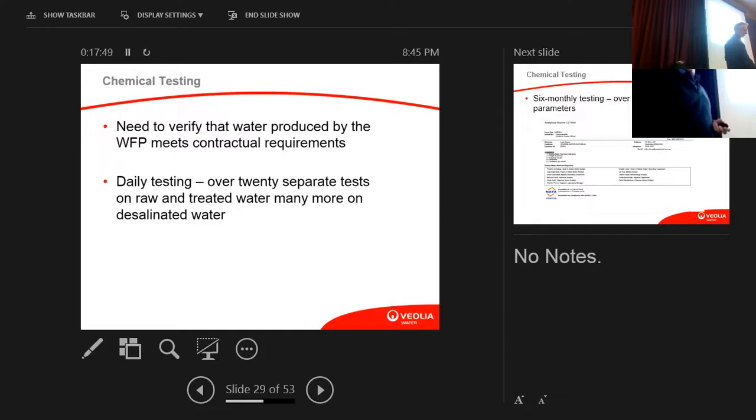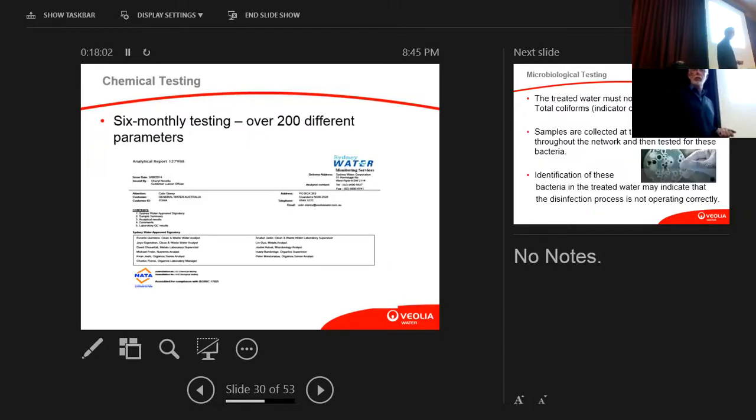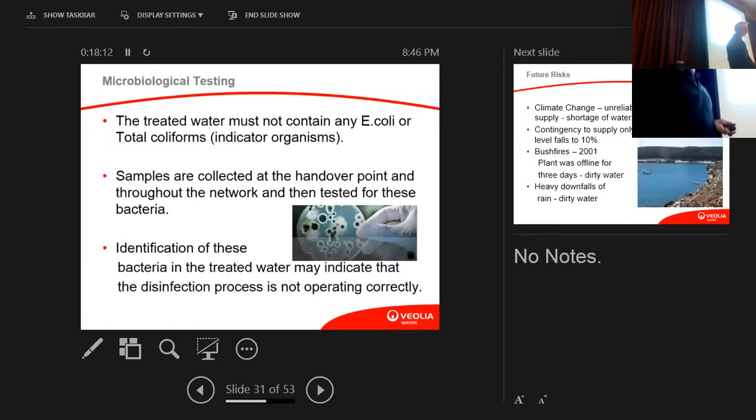So we do daily testing on at least 20 separate tests on the raw and clear water to make sure that it meets the criteria and meets the contractual requirements. We also do monthly and 6 monthly testing on over 200 different parameters, organics, inorganics, heavy metals, plus the major ones. As I said, the water can't contain any bacteria, E. coli or total coliforms. Sydney Water does separate monitoring on the system as well to make sure that when it gets into the network, the water maintains its high quality.